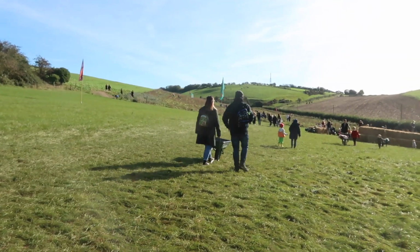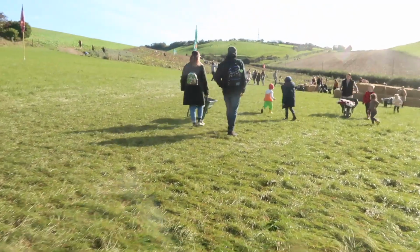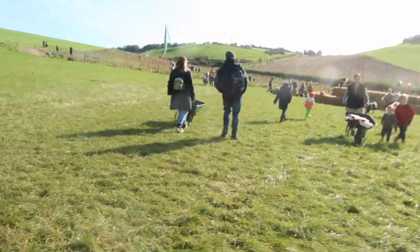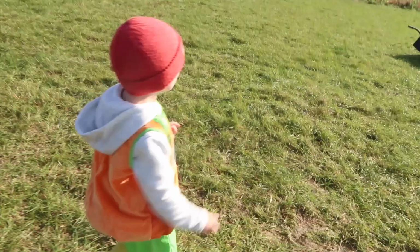I know, he's off. He'll be off. There's the infamous slide, Alfie. No, yeah, he went down really fast last year, didn't he? Yeah.